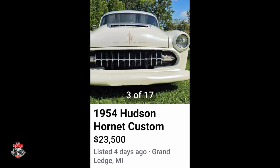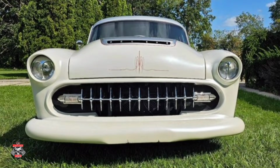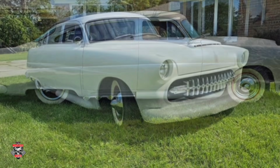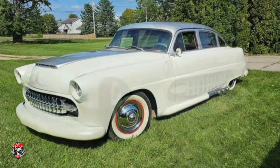Next, got a 1954 Hudson for $23,500. I can't help myself. I love these old Hudsons, even the 4-door. I think these damn things were just a great looking car. I mean, Hudson was one of those companies that was kind of ahead of their time, in my personal opinion. Just really dug these cars.